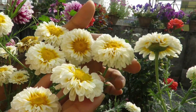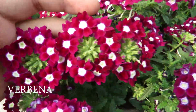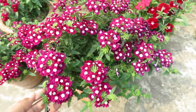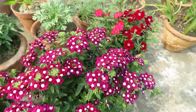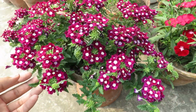They are lovely plants. Number 7, verbena. This is a very common and popular flower. They look like lantana and they are quite carefree. These are small bushy plants so you can easily maintain them in small pots. They come in lots of different colors. With very little care, they give you lots of flowers. Verbena is definitely a must-have in the garden.